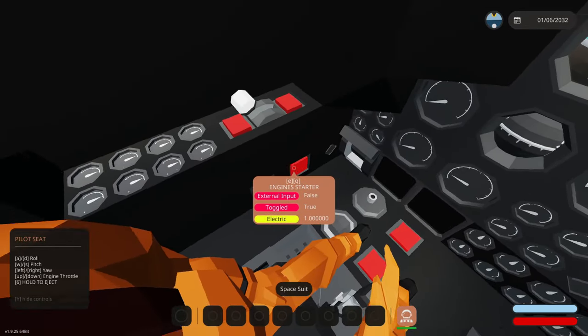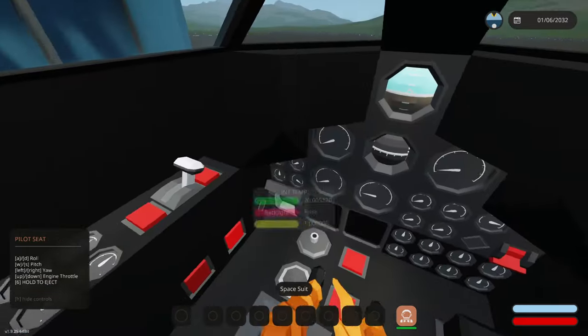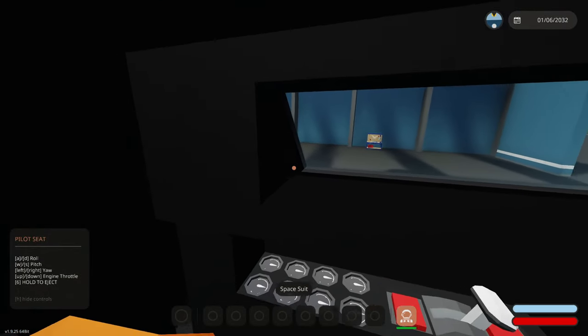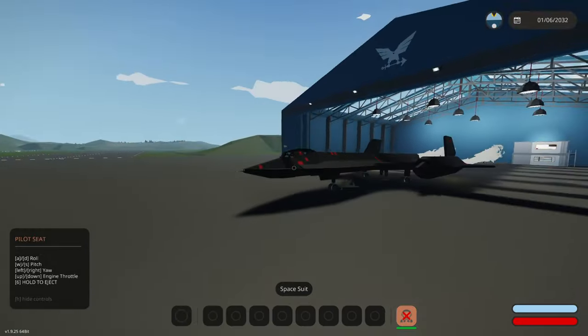So let's get our engine started. We'll go ahead and throttle up. I did see that somebody had made this thing a lot faster. Awesome. If you could send me a DM, I'd love to see how you did it. Join the Discord. That'd be awesome. We can get those engines changed up and we can get this thing going faster if you're willing to share that. Let's go ahead and get off the ground here.